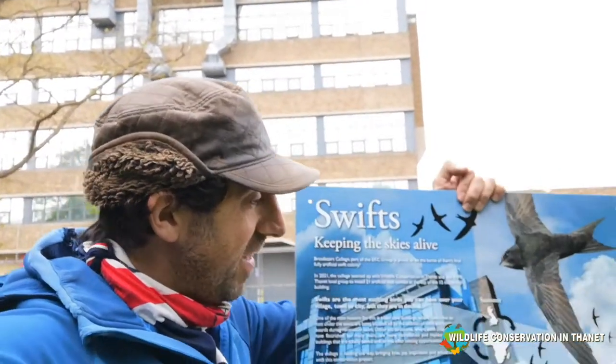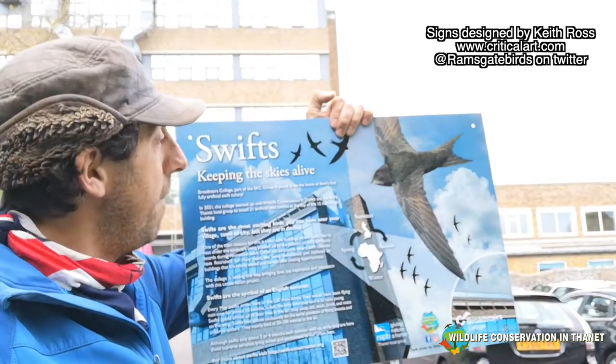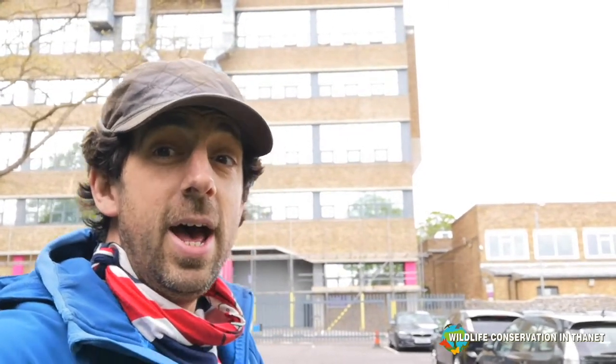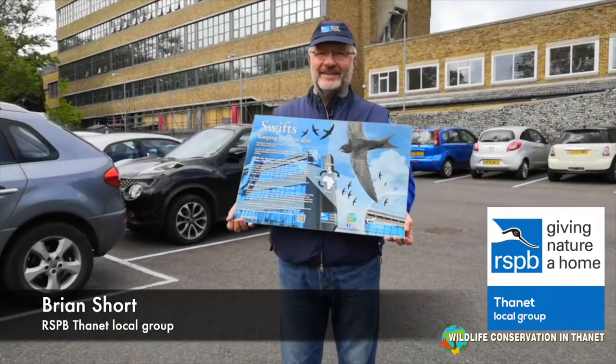And just check this sign out. We've got 3 of these information boards going up explaining the swift and what we've done. So it's been brilliant, and I want to say a massive thanks to Broadstairs College, especially Sarah, for being so caring and helping to make this happen. You really have helped something inspirational happen here. The college really is leading the way. And thanks to the RSPB Thanet Local Group for their support and their help with these amazing signs.